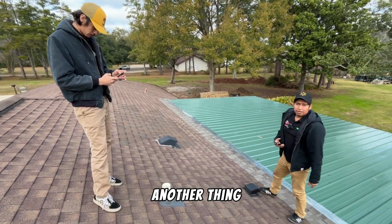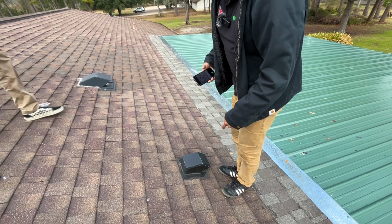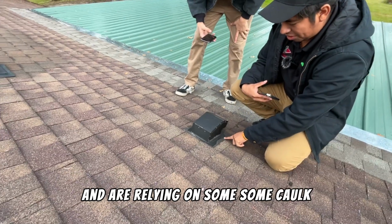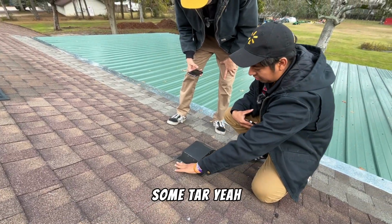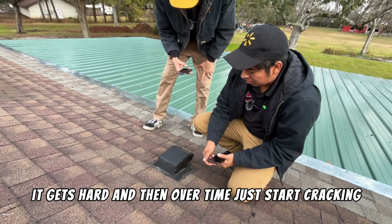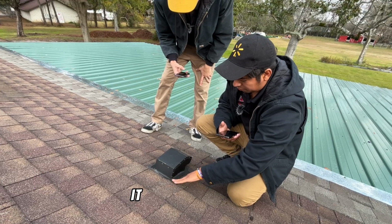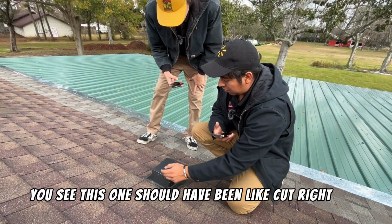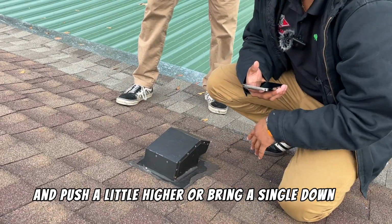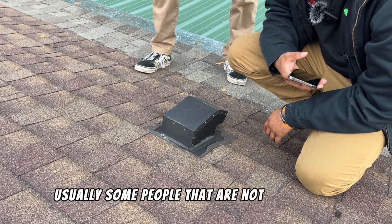Oh, another thing. Seems like they did something here. I don't even know if this is done right. Actually, they just put it right on top and are relying on some caulk. I mean, not caulk, some tar. Tar is not even good to be on the roof. It gets hard and then over time it starts cracking. So that's what it's doing here. I don't know if this is probably leaking. Once this starts cracking, it probably will leak. You see, this one should have been cut right here, with the shingle all the way here, and pushed a little higher or bring the shingle down. Jeez. I don't know why they did that. Usually it's people that are not roofers.